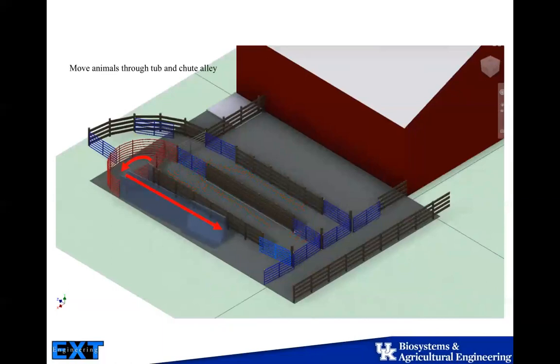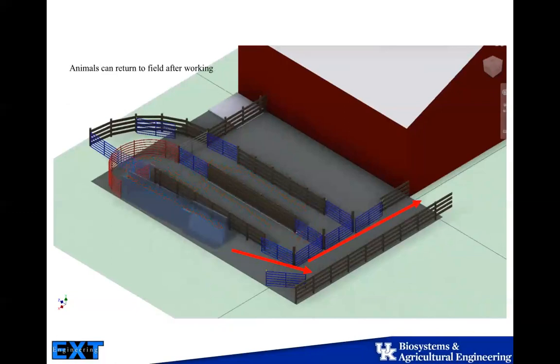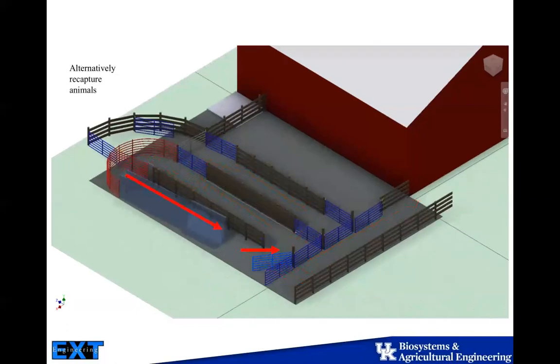Then you just have to work them through your tub, and you have the capability with this system to either run them directly out, so you can return them to your field after you're done working them, or potentially recapture these animals and run them back into that access alley and back into the chute or the holding area. So it gives you a couple of dynamic capabilities as well.